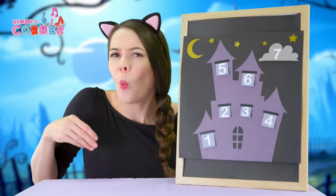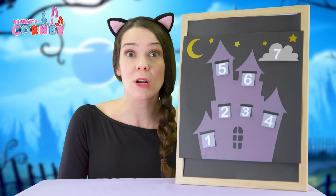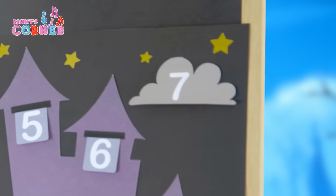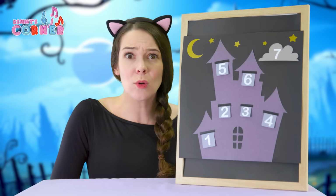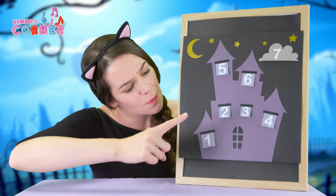That was all the windows in the haunted house, but I see one more number. Where is it? Yeah, it's in the sky on a cloud. And what number is it? Let's start from the top.